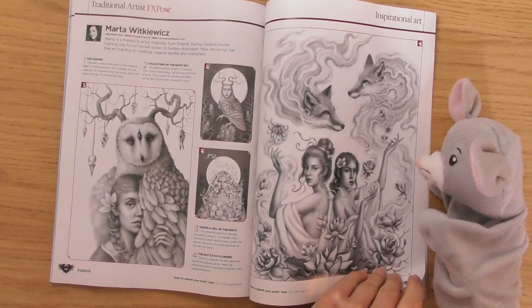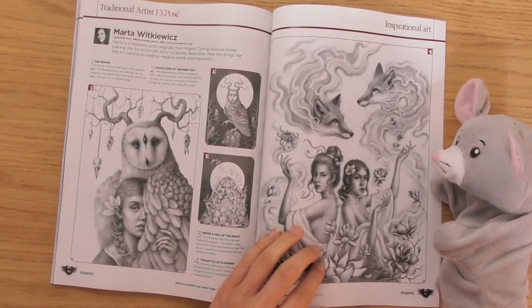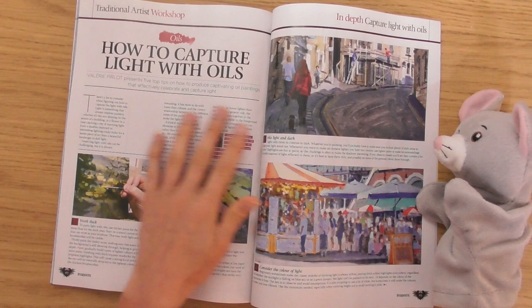Foxes. I saw a fox the other day. Actually, I saw two foxes. What happened was the other day I opened my front door and there was a fox right outside the door. It was amazing.